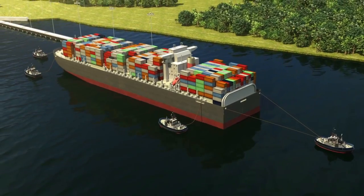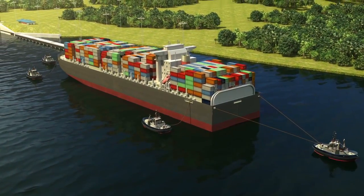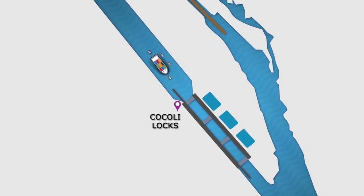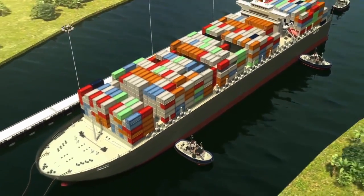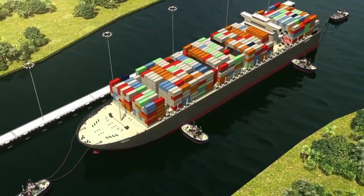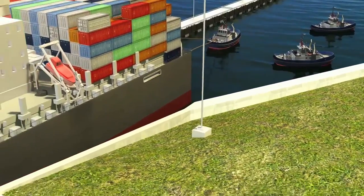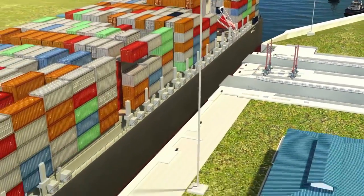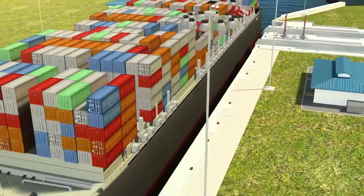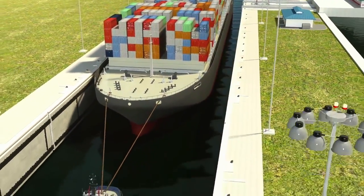With the use of rudder and engines and the assistance of the 4 tugboats, the vessel arrives to the approach structure of Cocoli locks, and when properly aligned, it begins the entrance to the upper chamber. As the vessel enters the chamber, the third and fourth tugboats are released, keeping only the tugboats ahead on the bow and aft on the stern, which will continue to assist the vessel as it completes its entrance into the chamber and through the locks.